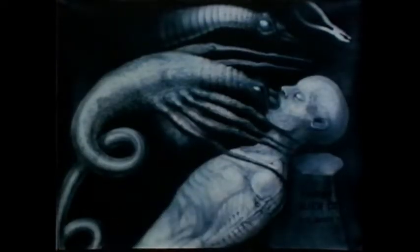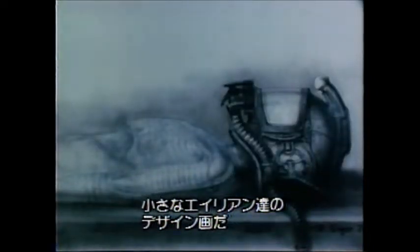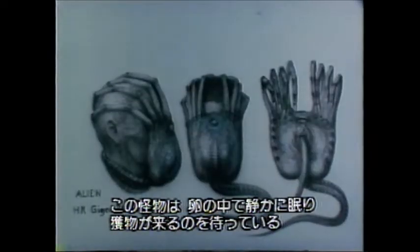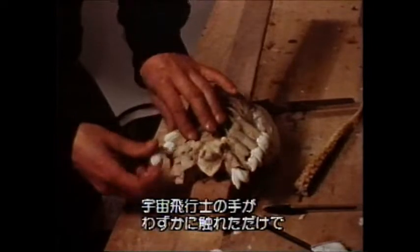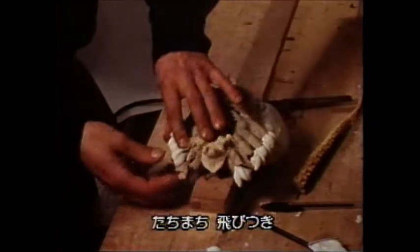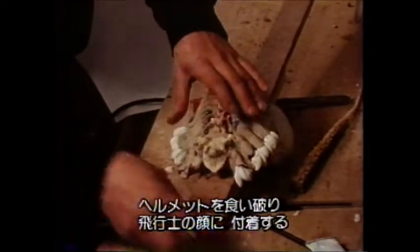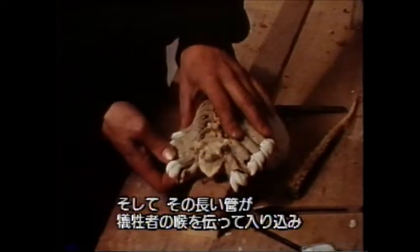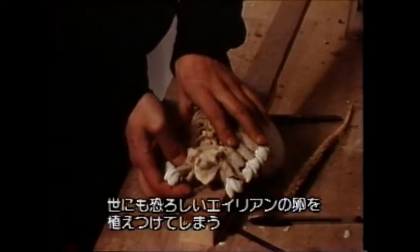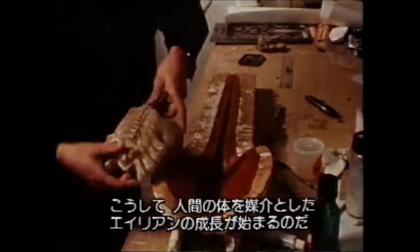The face hugger. The design for the small alien monster named the face hugger is lying in wait inside the egg to be awakened out of its beauty sleep by the slightest touch of the astronaut's hand. It flings itself onto its victim, eating its way through the helmet, and settles on the man's face, forcing its long snout down into the helpless victim's throat in order to deposit its horrible seed. The cosmic incubation has begun.